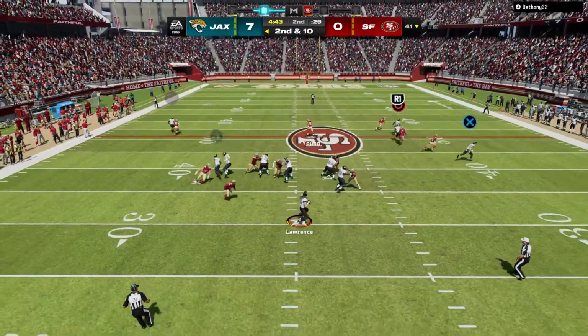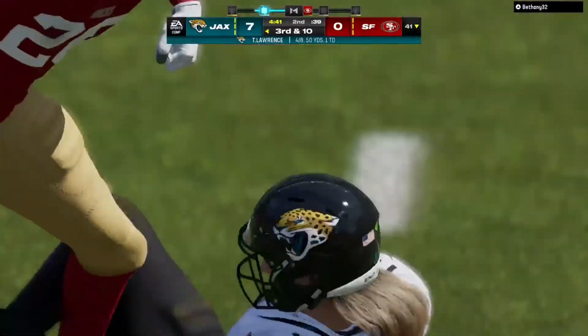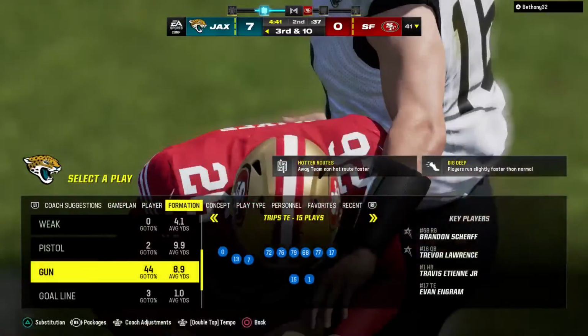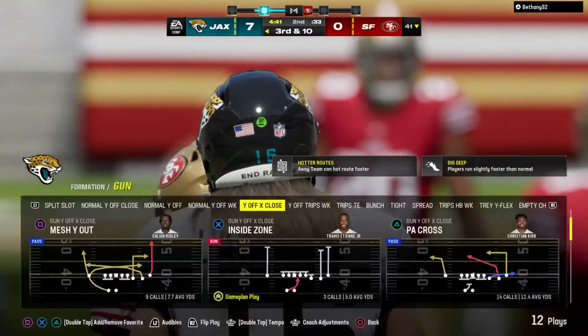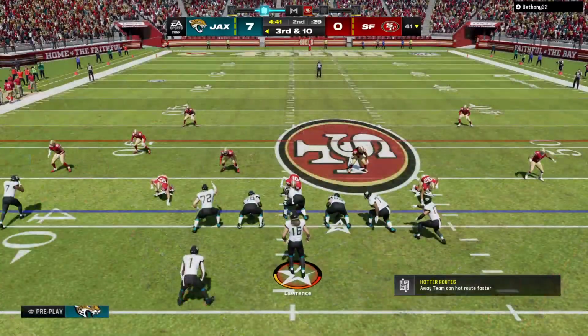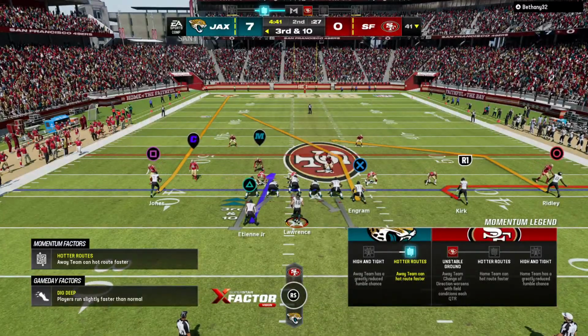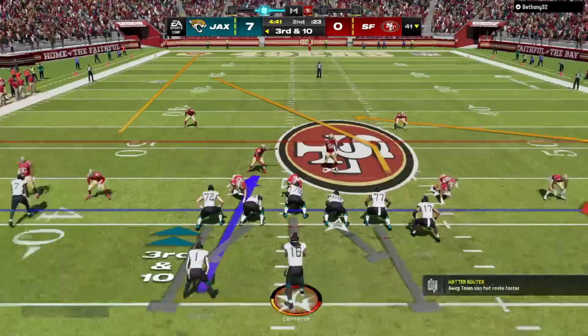Now Lawrence. And he'll be hit as he releases it, and that'll fall incomplete. They approached this drive with a lot of confidence after the last one ended up as a touchdown. But incompletions on their first 2 throws has them leveling up and trying to figure out a big play here on 3rd down to get their momentum going again.